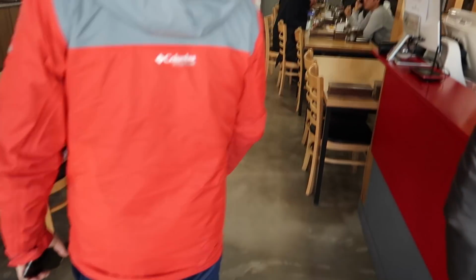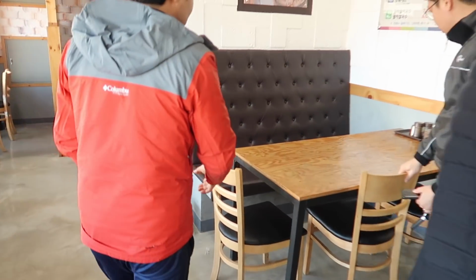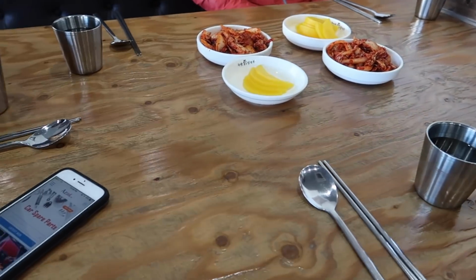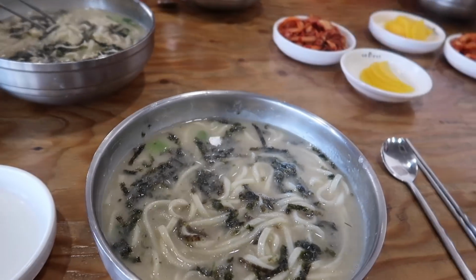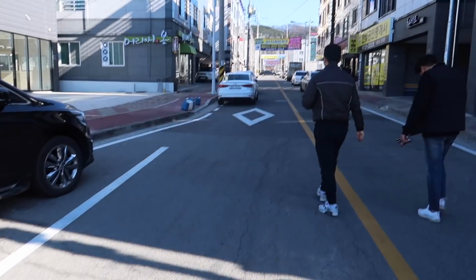So we are about to go to the restaurant, and first thing, it's a special time for them. The people were very kind, and I couldn't record a lot of videos from inside. I feel a little bit awkward because the people were eating, so I don't want to make them uncomfortable. So we had the noodles, it was very good taste, and after that we finished.